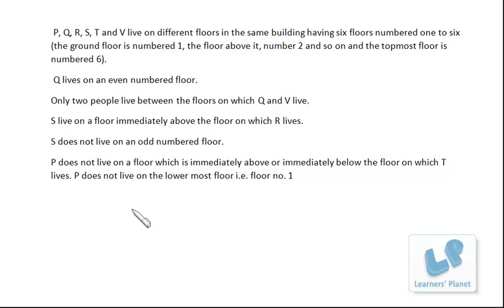Okay, P, Q, R, S, T and V live on different floors in the same building, having 6 floors numbered 1 to 6. Some more information is given. Q lives on an even numbered floor, so Q is 2, 4, 6. Only 2 people live between floors on which Q and V live, so Q dash dash V. S lives on a floor immediately above the floor on which R lives, so S and R. Now we can take the help of this Q dash dash V. Suppose I take Q over here, Q dash dash and then V, or maybe it is V dash dash Q, no problem.